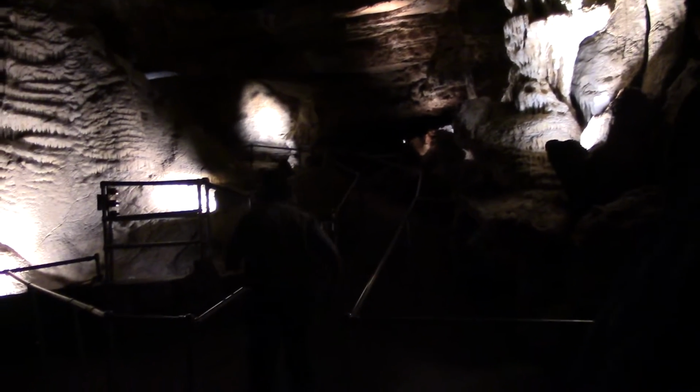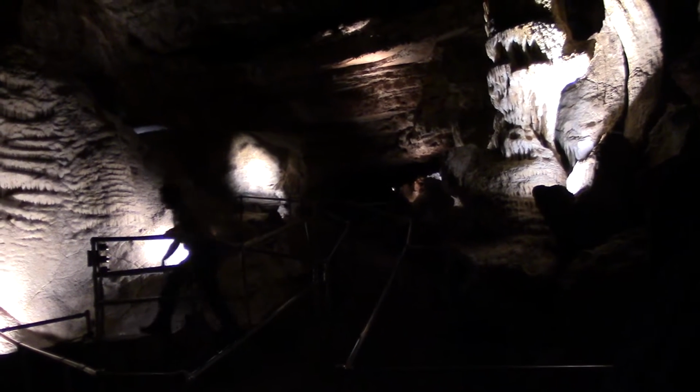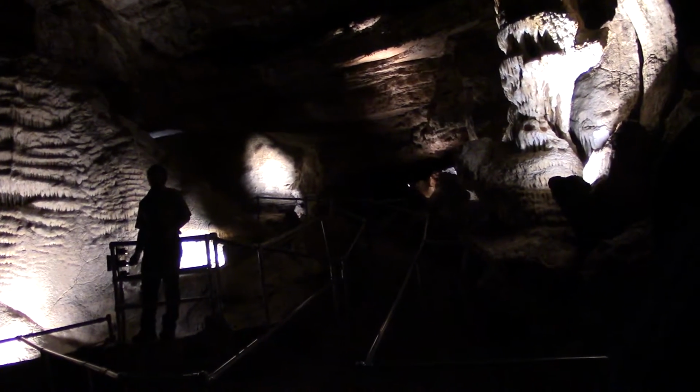I'm going to turn the lights off in here real quick and show you guys something pretty cool. Back in the 1800s, it would have looked a little something like this. Absolutely dark. It is so dark with all the lights off that you can't even see your hand in front of your face. I can see my hand. That's beautiful. That's awesome.